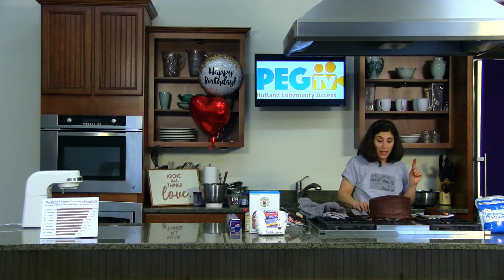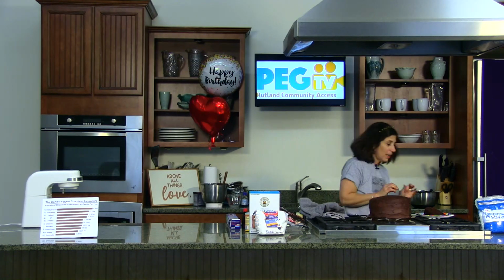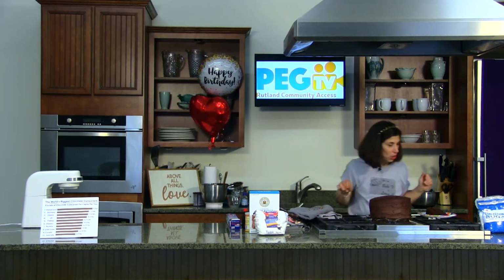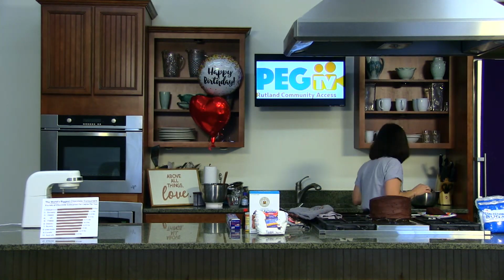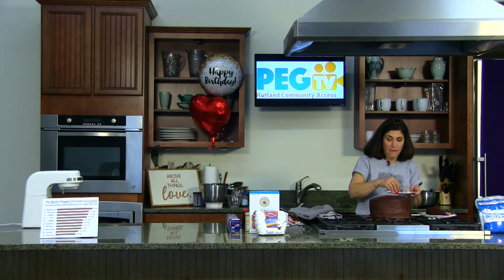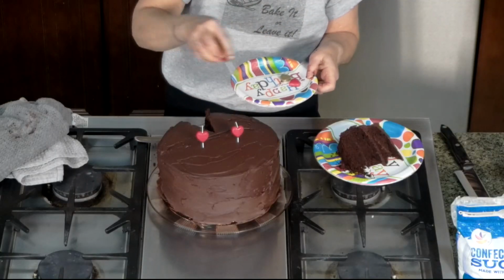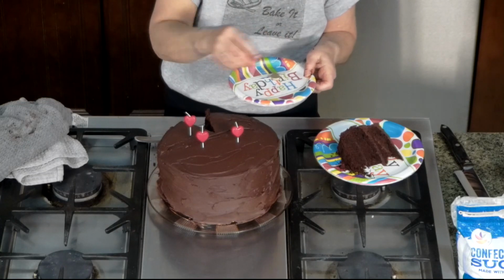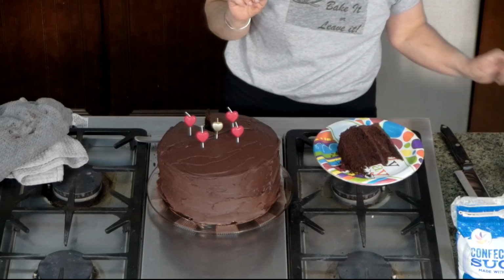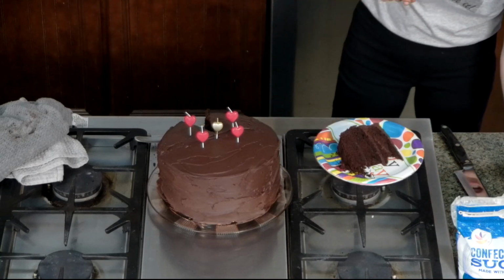Oh, I didn't talk about decorating it. Well, I did talk a little bit about decorating it, about writing the name, but I had some really cute heart candles. Here they are. This is how I would decorate it because we're on Baking with Love, and it's my birthday. So I'm going to put these heart candles in, and then after the show, I'll light it and make a wish. Let me get a fork.